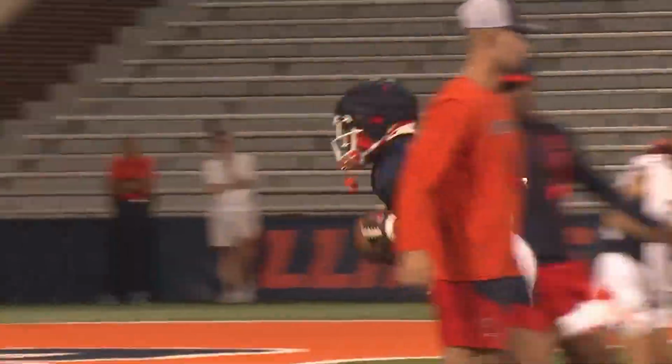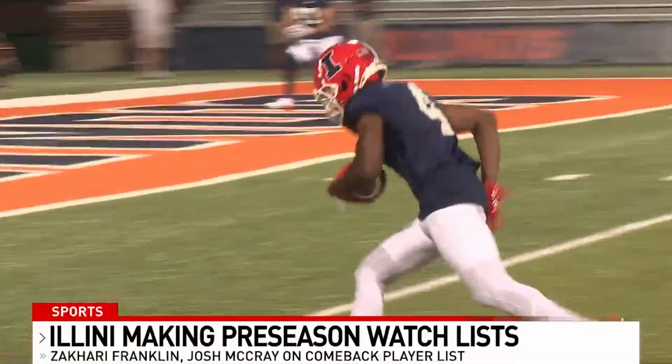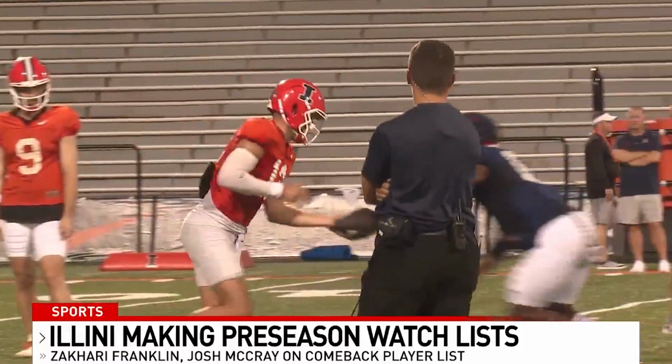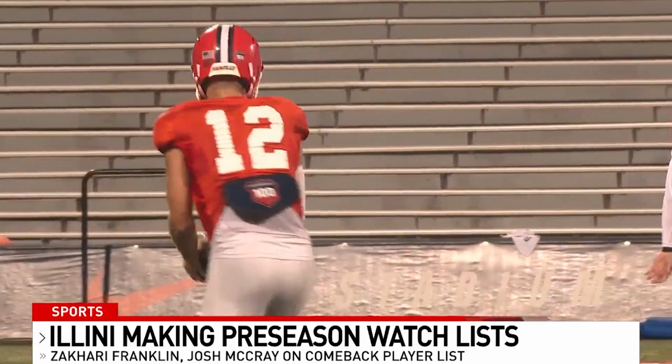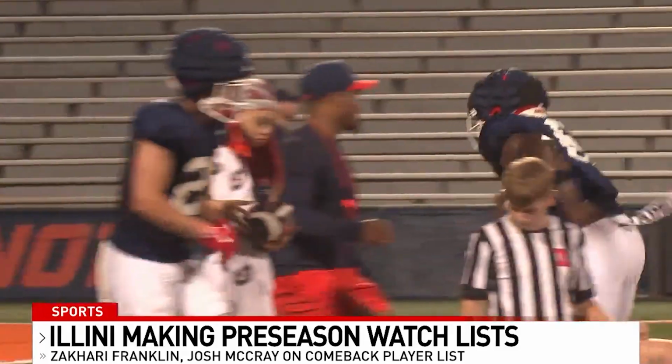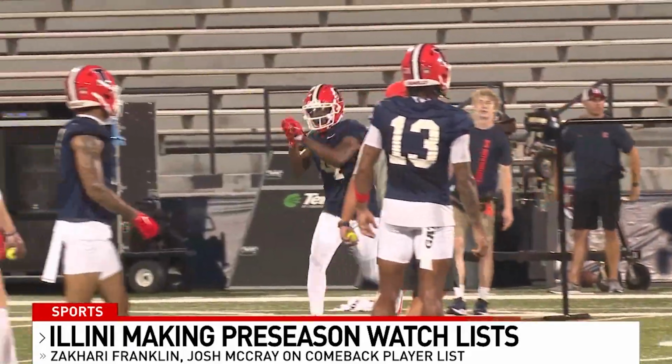Now, we recently saw Caden Fagan and Josh McCray honored on the Doak Walker running back watch list. Now transfer wide receiver Zachary Franklin, as well as Josh McCray, have been added to the Comeback Player of the Year watch list for 2024. The last 3 winners include some impressive names like Blake Corum, Laiatu Latu, and Aidan Hutchinson.